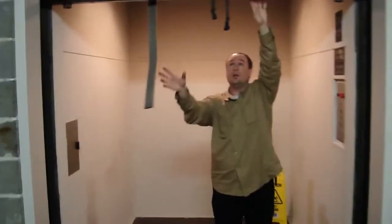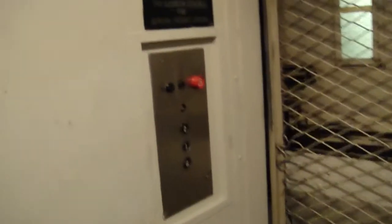Enter the elevator. This is an Otis Lexon freight elevator. Look at this. Lexon fixtures. 4 minutes of memory, so I'm going to make this quick. Start off by going to ground. Sorry if it shakes. Parking garage level.